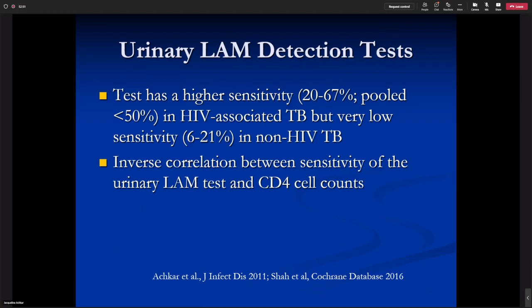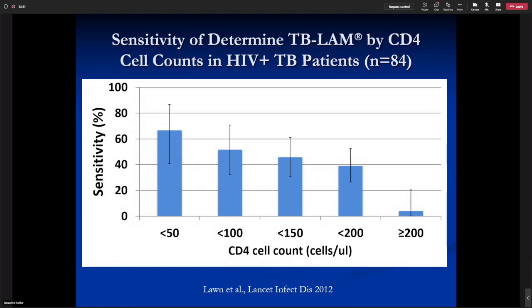And the correlation is inverse between the sensitivity of the test and the CD4 count. Here, I would usually stop and ask you why, but because we are running out of time, I won't. So please think about it for a second. Why? Here you can see the sensitivity by CD4 cell count. Under 50 CD4, your sensitivity can go up over 60%.